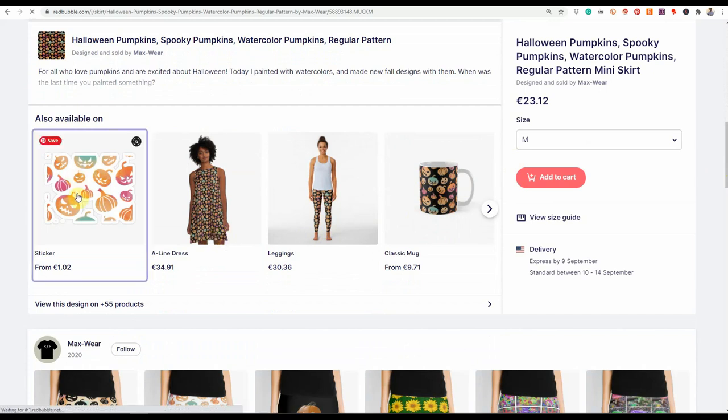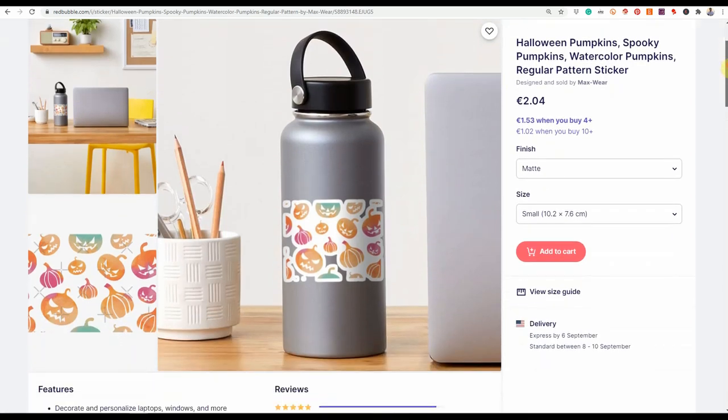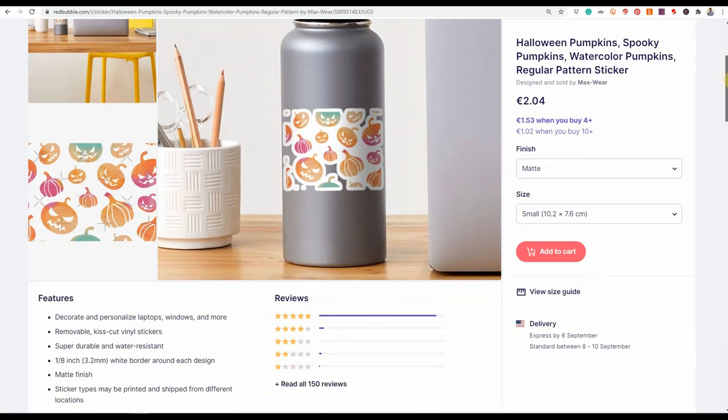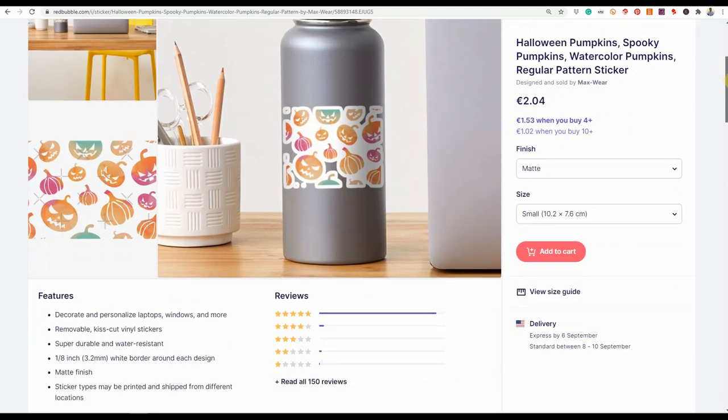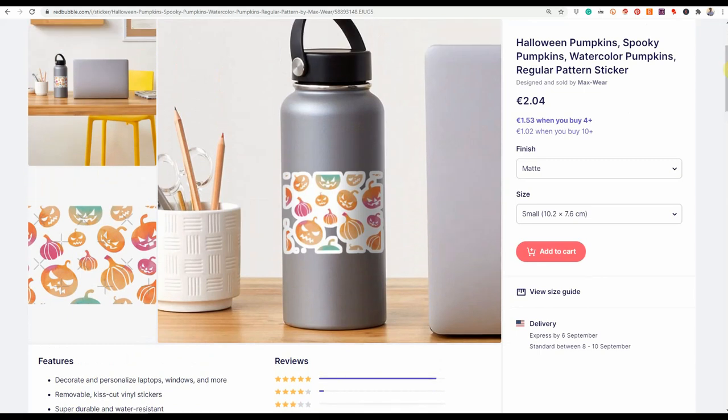All right, this is a classic mistake that many people do, and hey, I've actually been guilty of doing it early in my Redbubble days too as well, is that we obviously create a design for a number of products, but we forget to actually design for the sticker, or we forget to deactivate it. Now, clearly, you've got this design here, which as an all over pattern looks really great, but for a sticker, not so much. Now, what could you have done?